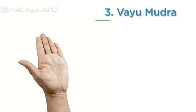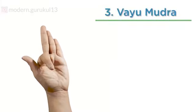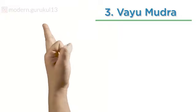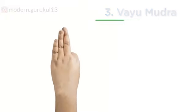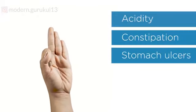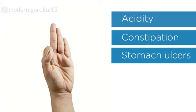Vayu mudra. Fold index finger and press it with a thumb and other fingers are pointing outwards. Vayu mudra helps with stomach related problems like acidity, constipation, stomach ulcers, and it also cures joint pain.